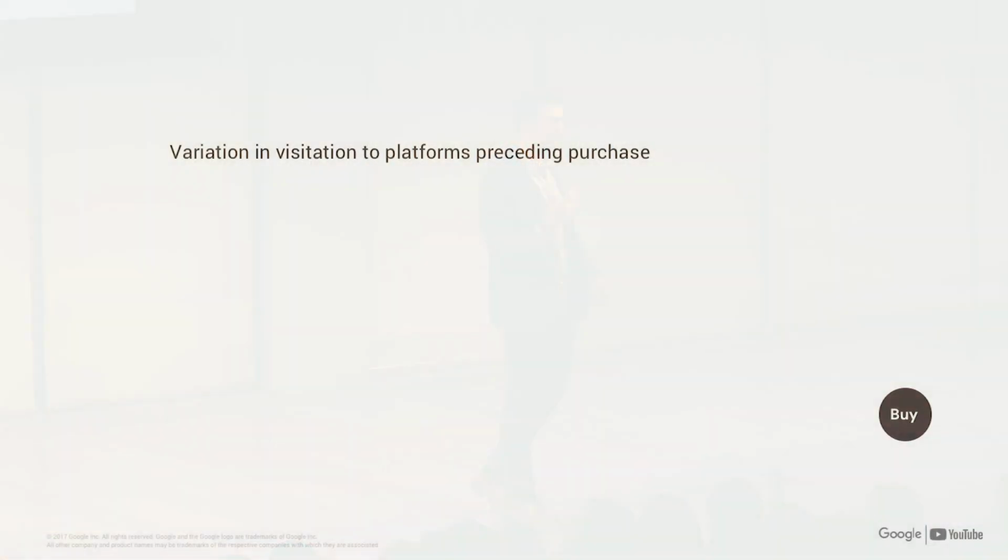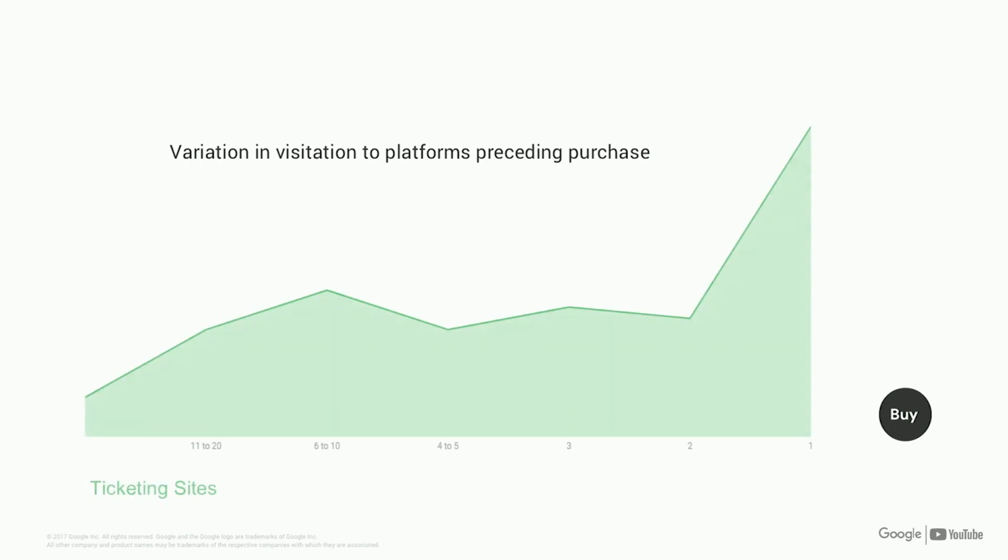So we also were able to track people who purchased these tickets. That purchase behavior happened at one end, but we were also able to track all the activity that happened before that particular purchase, when they were involved on platforms that were directly related to the performing arts and live events. So, for example, they visited ticketing sites, right? These would be like the Telecharges, Ticketmasters of the world.